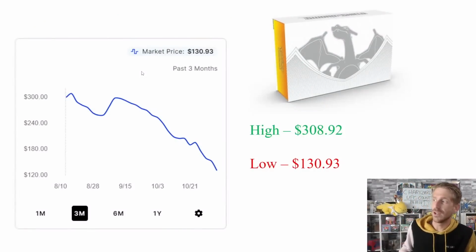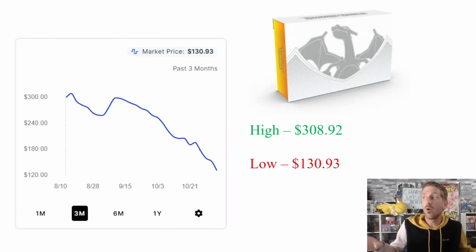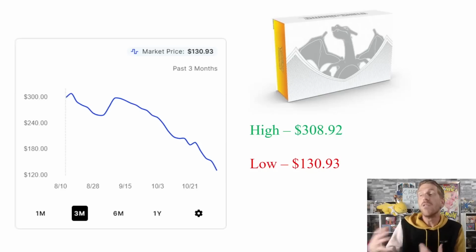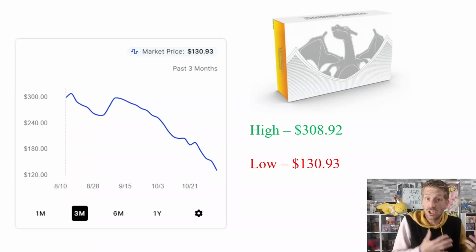If we look at the Charizard UPC, look at how this graph just continues to go down. This is just TCGplayer, so very close to MSRP. Definitely MSRP if you include shipping, because this is the low point right now, $130.93. That's where it's shipped. So you have to figure an LGS selling it at $130.93 has to pay that 13% fee to TCGplayer just to sell their product, and they're paying an additional $15 on top of it just to ship this product.